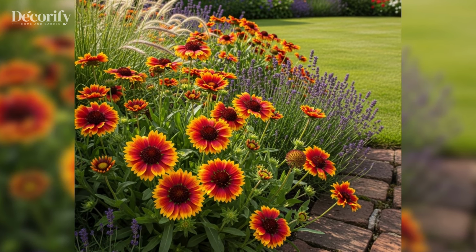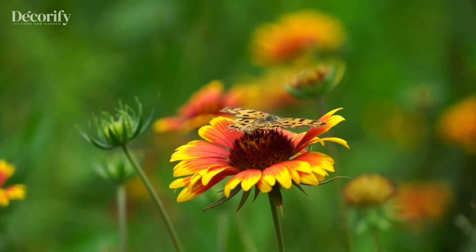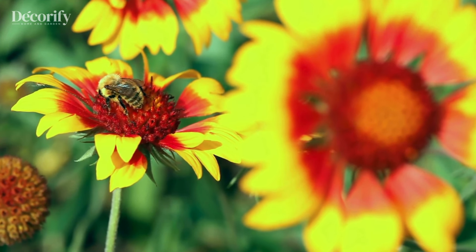It's hardy in zones 3 through 10 and blooms non-stop from early summer until frost. Even better, it's deer-resistant and pollinator-friendly.